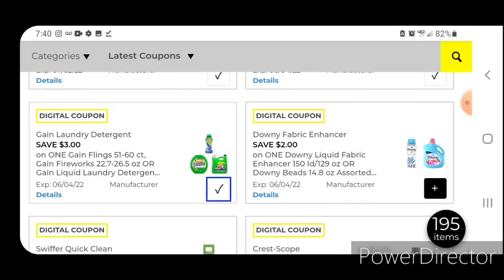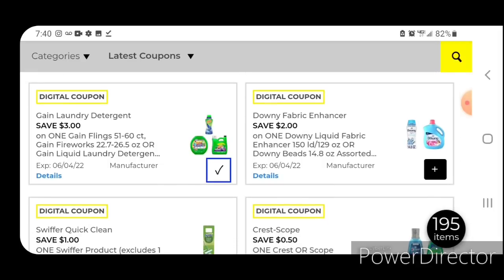Here's that $2 off 1 Downy coupon that I was telling y'all about at the beginning of the video. So this also works on the Downy scent beads, but it also works on the liquid fabric softener, the large bottles. So it just depends on what you all want to pick up. If you want to pick up the scent beads only, I would just clip that $3 off 1 coupon and take advantage of that higher value one. I'm going to go ahead and clip this one just to have it on my account.